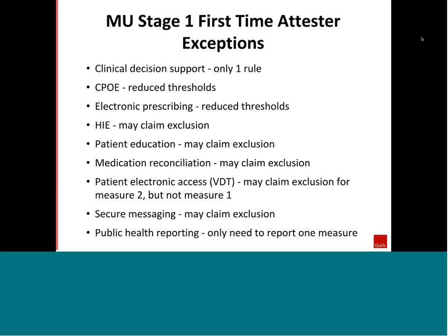So if this is your first year attesting for modified meaningful use stage 2, how folks should talk about it is you're still attesting for modified meaningful use stage 2, but you are requesting exceptions due to this being your first year of attestation. So as noted previously, for the clinical decision support objective, you only have to attest that you have 1 rule. For computerized provider order entry, you have lower thresholds. For e-prescribing, you also have lower thresholds.